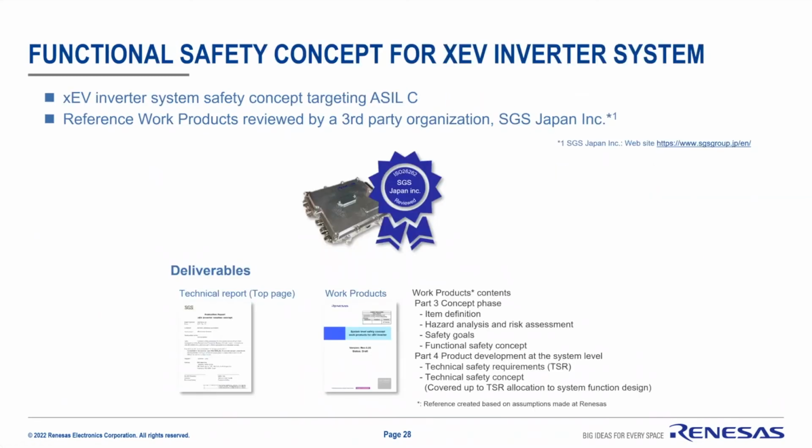This inverter system targets ASIL C. Reference work products created by Renesas were reviewed by SGS Japan, a third-party organization. And Renesas obtained a technical report for the ISO 26262 functional safety concept phase. You can refer to a concept level safety analysis based on a widely accepted and typical assumption item definition.